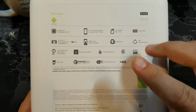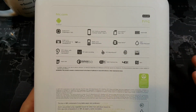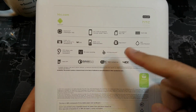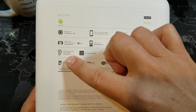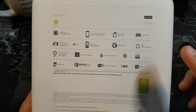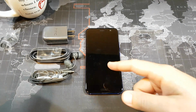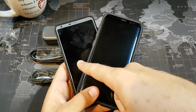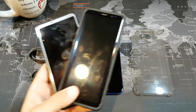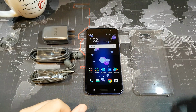We have 3D audio recording because there are 4 microphones on this device. We have the HTC Boom Sound, which is pretty standard with HTC, a little bit of an upgrade from the HTC 10. We have the HTC U Sonic headphones that it comes with that have active noise cancellation, and we have IP67 water resistance, whereas these two devices have IP68 certification. So these you can literally go swimming with, the S8 and the G6, whereas with the U11, it is water resistant, but you probably don't want to go swimming with it.